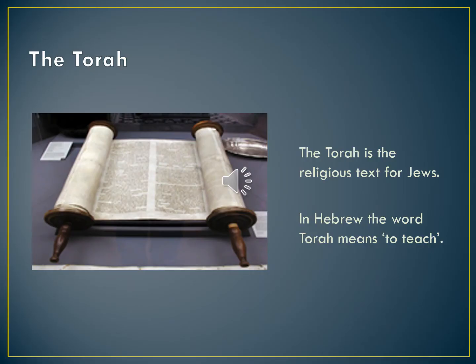This is the Torah, and it is the religious text for Jewish people. It's written in Hebrew, and the word Torah means to teach. Remember, it's like the Bible in Christianity.